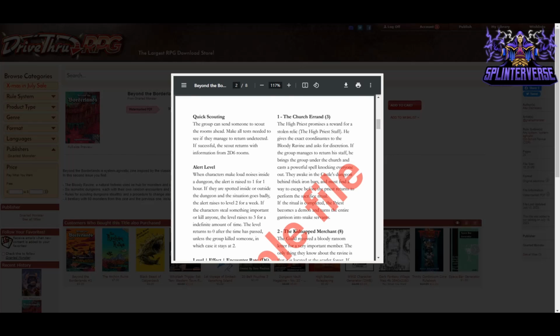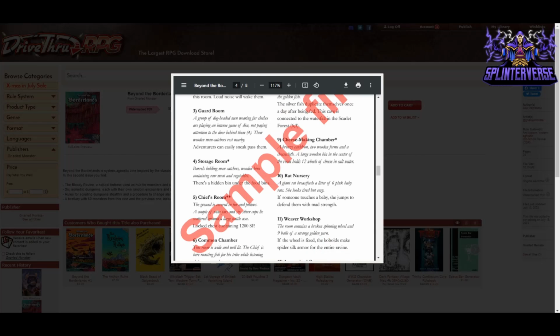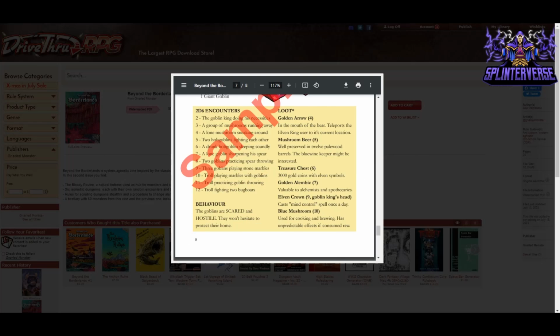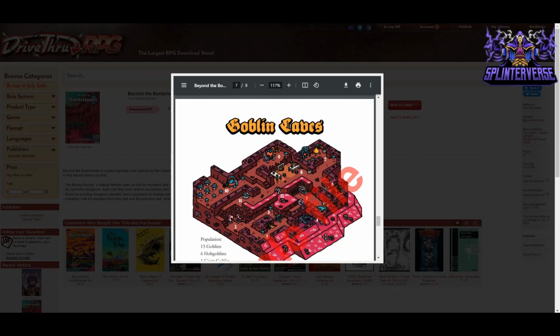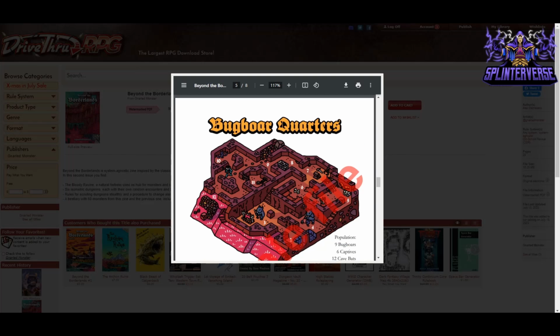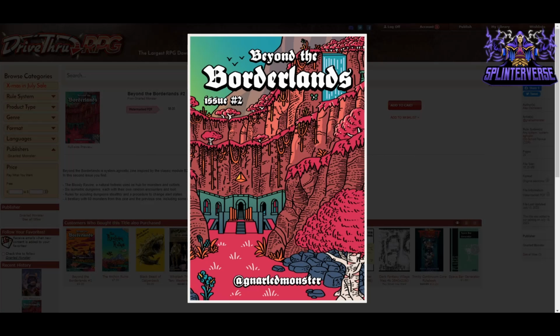So that's one. I think these are like adventure hooks is what these are. So that's one, and then there's 3 others. But you can see it's well written, easy to read, lots of good white space usage so that you don't feel like the pages are overcrowded. And then of course these stunning isometric hex maps. Really, really cool. So I hope you check it out. It's in the video description links under Beyond the Borderlands.